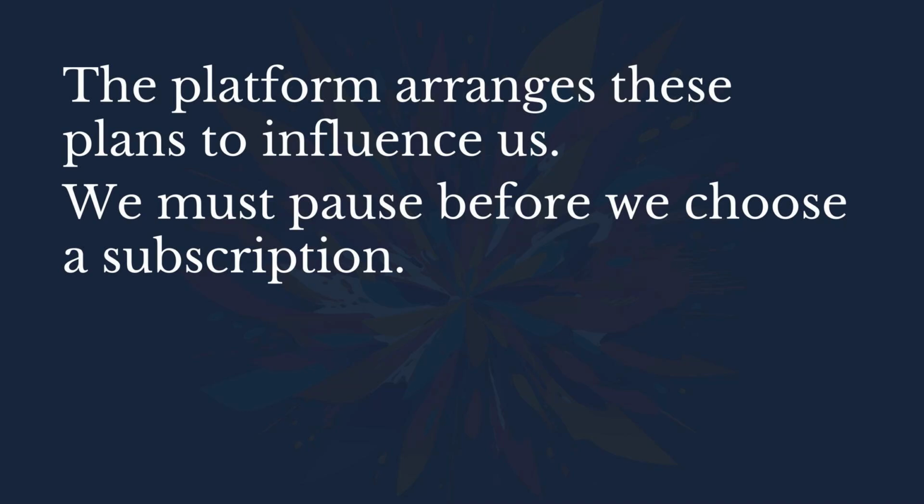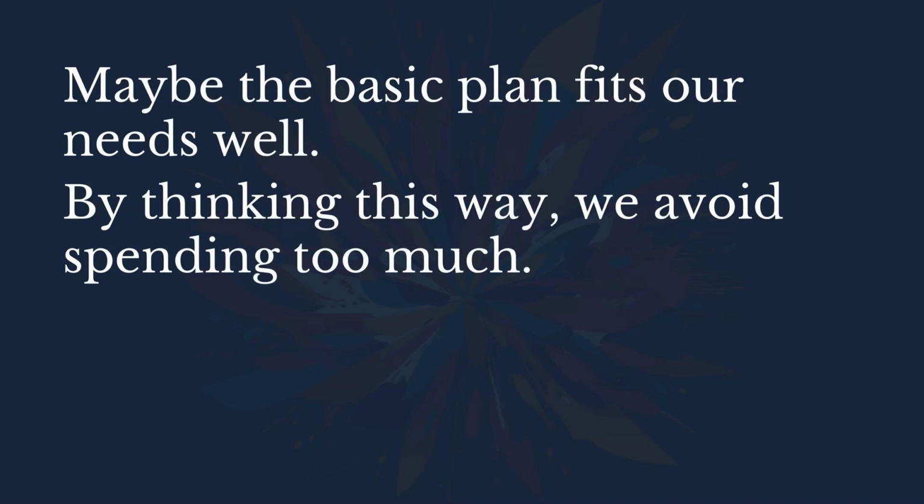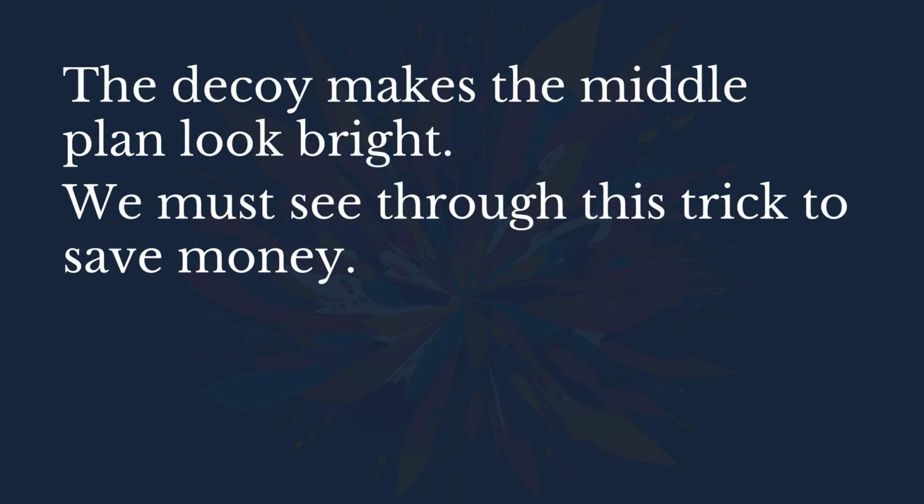We must pause before we choose a subscription. Ask if the bad plan is there just to trick us. If yes, think if we need the higher plan. Maybe the basic plan fits our needs well. By thinking this way, we avoid spending too much. The decoy makes the middle plan look bright. We must see through this trick to save money.